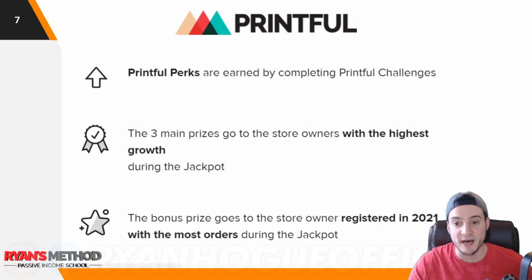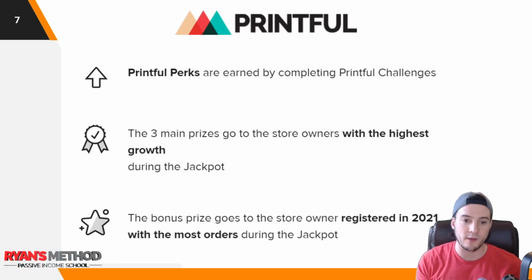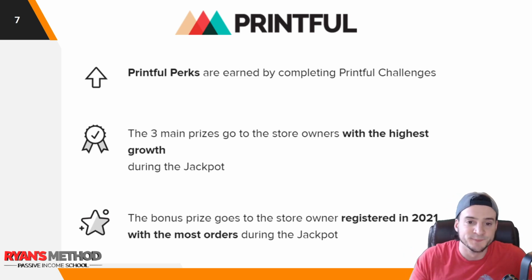Now, once you're signed up, I'm going to go through how this works, at least my understanding of it. I haven't seen the full cycle yet, but at this point, I've basically done every task to make me eligible for the grand prize. So this is straight from the jackpot page.